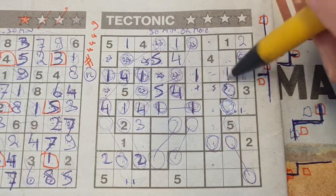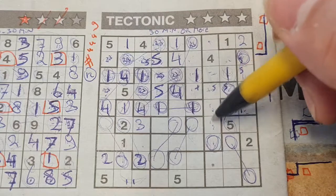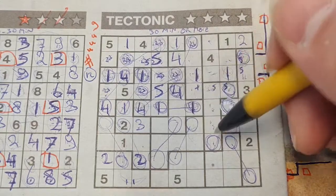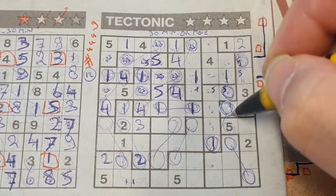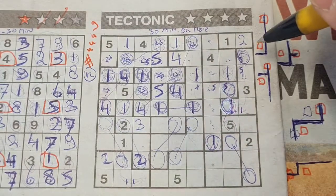These two boxes can be a 1. Those three boxes surround the 1, can be a 1. So one box left for the 1 should be here. And this box is connected with that box, should be also a 1.